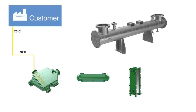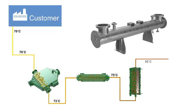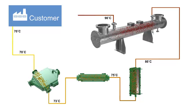Heat exchangers are connected with piping in a specific sequence, which can be modified to meet each customer's individual temperature requirements. As water travels through the circuit, its temperature increases. It then passes its heat onto the customer before starting its journey again.